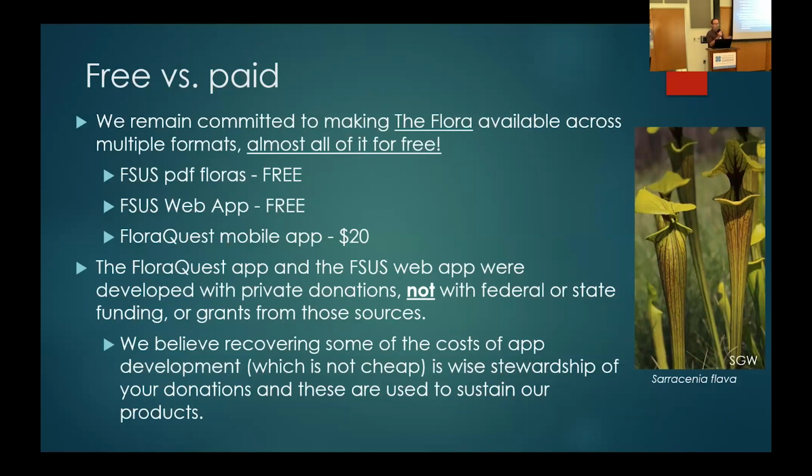$19.99. And we just want to be clear that we are not using any federal or state funds to develop this. This is entirely funded with private donations, donations from people such as yourselves who have seen the wisdom and the value in this and decided to contribute toward it. So we just want to make clear that that is part of the opportunity here. And we think that trying to recover some of the costs of development and creating a sustainable income source is part of how we sustain this product.